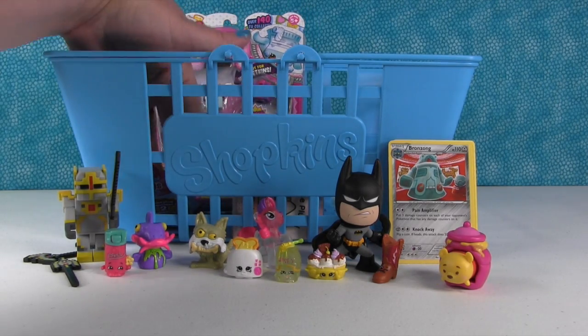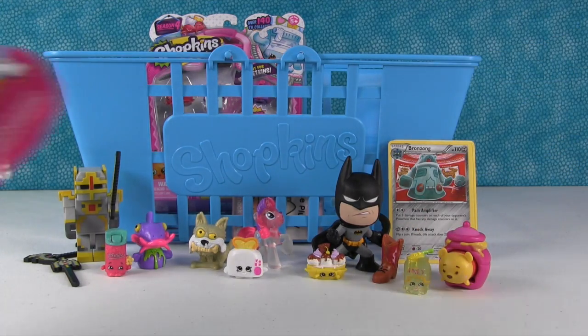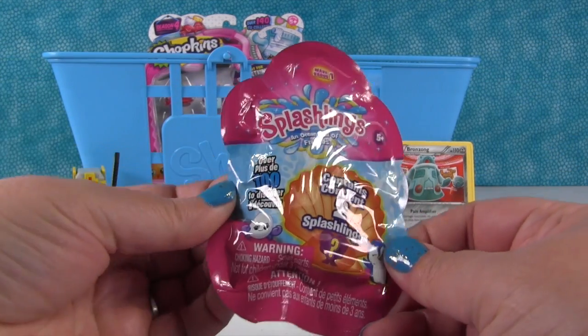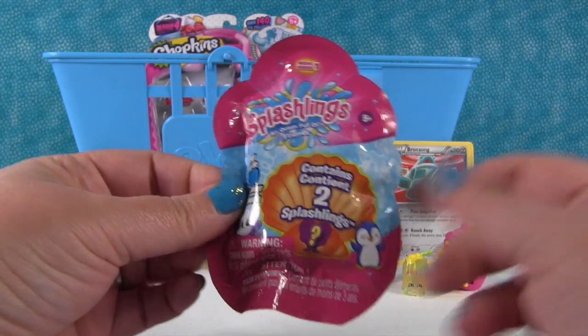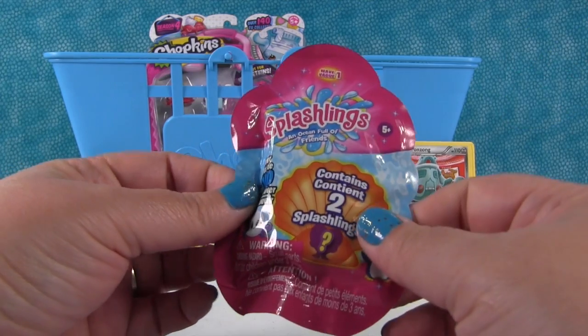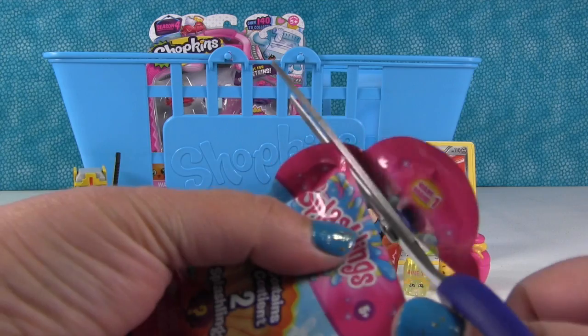And we had another surprise in here by Pooh Bear. There you go. Perfect. Okay, we have a Splashlings blind bag. We've been opening up lots of Splashlings. They're so much fun. Click right there. That link will take you to one of our Splashlings videos. These are awesome.